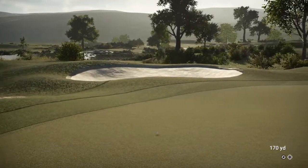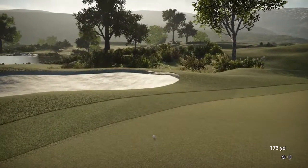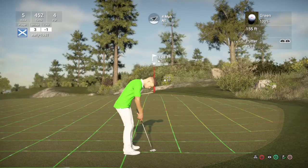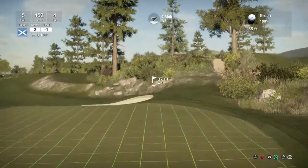Wow, it's feeding itself back down toward... Oh no, it's not. It's found a slope. So that's going to be a long, long putt now, unfortunately. So 37 feet. Wow, up 2 feet. Holy cow, this could be another drop shot, guys.